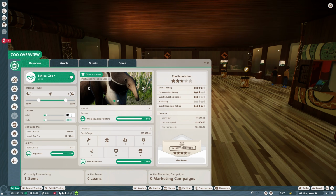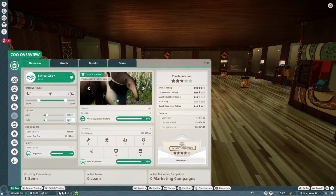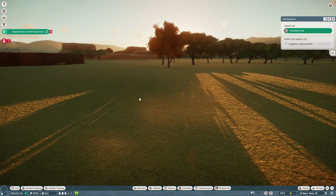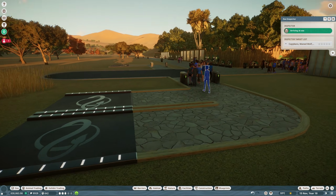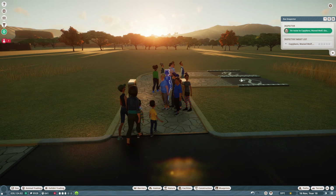Also, the guests think the ticket price is cheap, so I'm just going to keep upping it by a couple of dollars every time, or a couple of zoo credits. I don't even know what finance this is. Is it dollars? Kind of looks like dollars. And then 6 for kids as well to get them in half price. Ooh, the inspectors arrived. Oh yeah, our entrance is still just kind of a barren wasteland. We'll sort this out. Maybe in the next episode we can get a nicer entrance going.